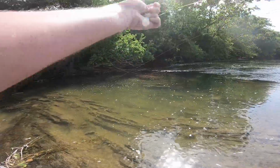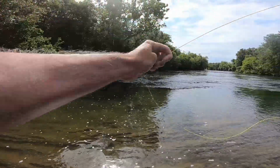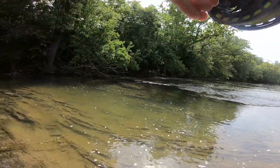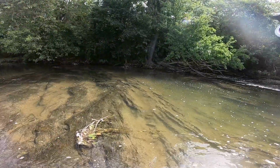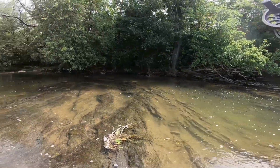Oh, there we go. That was cool. That's a good bass. Way better of a bass than I thought was in there. I'm just gonna let him go. I had some sunfish and stuff whiffing at it, but this is a decent bass.